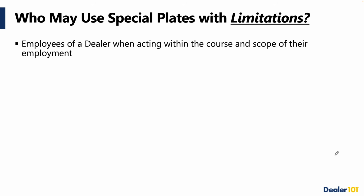Any purpose under category A is what you all as attendees would be looking at. But they give more permissions for people who are not dealers, such as employees of a dealer acting within the course and scope of their employment. And course and scope is important. In other words, on the job.